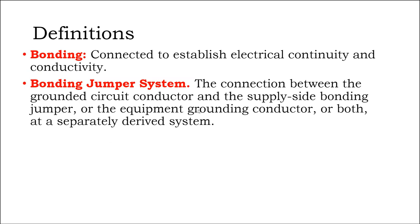Bonding is almost the same thing as grounding. Bonding is establishing continuity between two points. Grounding is establishing continuity to ground.